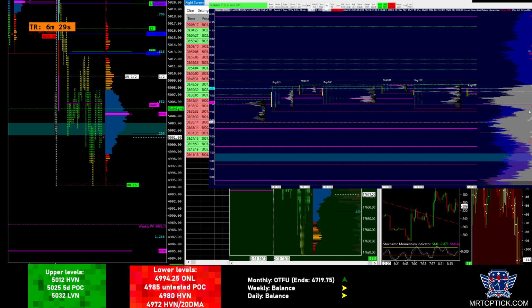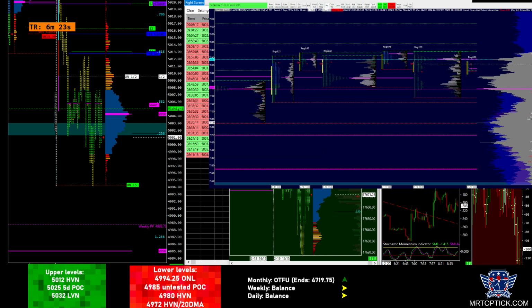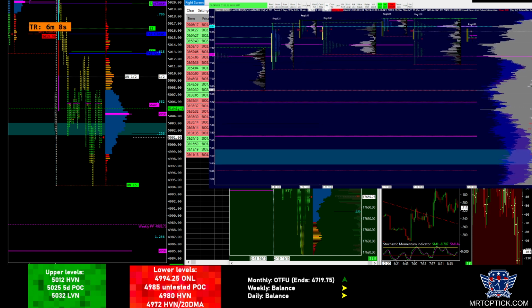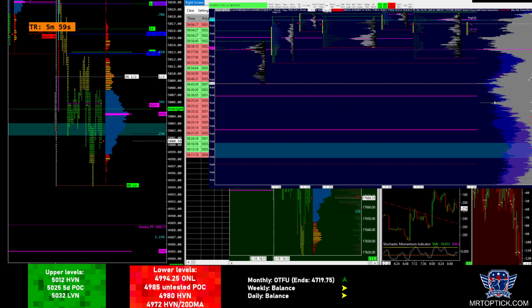Otherwise, it's just a range between 77.40-ish to 77.60. And if we get below 77.20, then we can look for 76.75, 76.40, and 76.20. And here we have the 20 moving average, and this for me is a buy zone. If we keep going lower, 75 would be an area where I would be looking to buy oil for a travel back through the range.